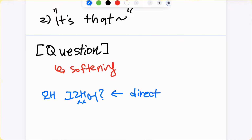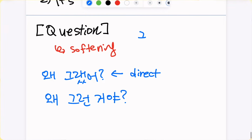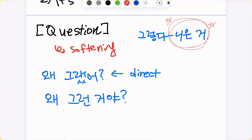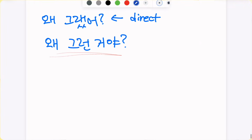There's nothing wrong with this sentence. There's nothing wrong with asking someone 왜 그랬어? If you're really curious about it. But if you want to soften it out a little bit, you can say 왜 그런 거야? So you can combine 그렇다 with 거. I will skip explaining 거 grammar because we did this numerous times in beginner grammar, right? 일단은 그래서 왜 그런 거야? 이렇게 물어볼 수도 있고요.